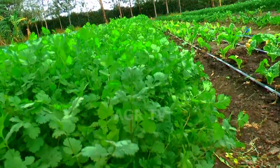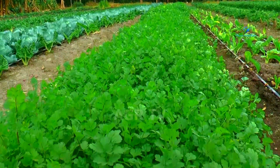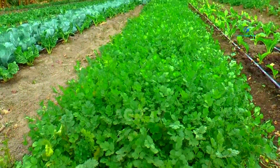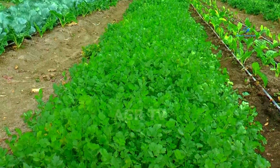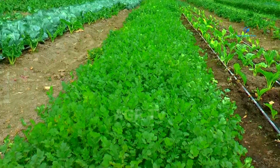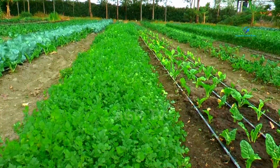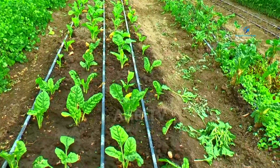This one at this stage is the right stage for Dania to be harvested or sold. If you leave it to mature to the stage you see over there, that is the maturity stage. It has overgrown. It has reached a stage whereby it won't give you the nutrients that someone needs. So this is the right time for it. This is spinach also. Back over there is kales.